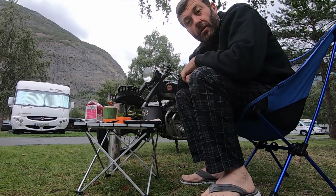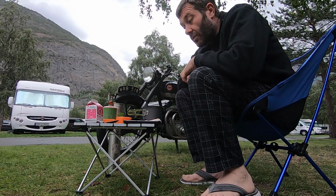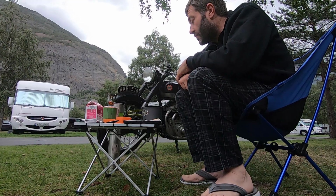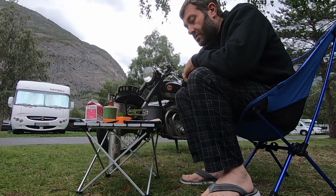Here in Laerdal, or Laerdalsøyri, depending which map you're looking at as to what it's called. It's 7 o'clock in the morning, the campsite is silent. I don't know where everybody is, but we're going to get a cup of tea on, and check our routes for today, make sure we know where we're going.